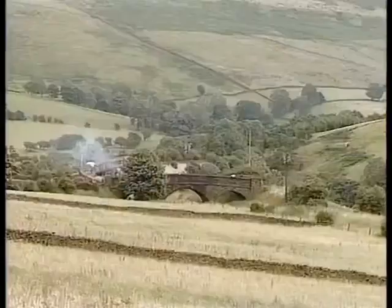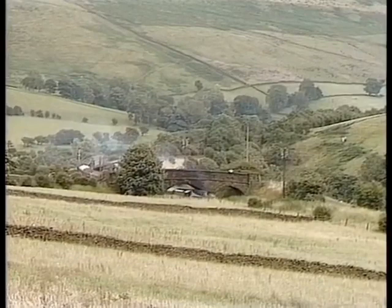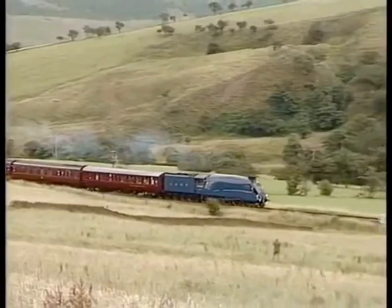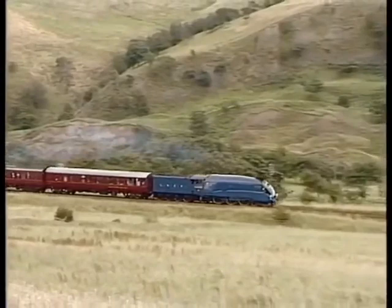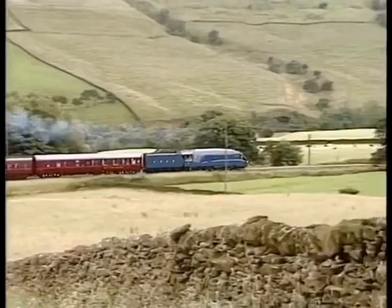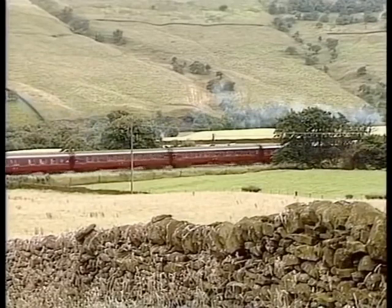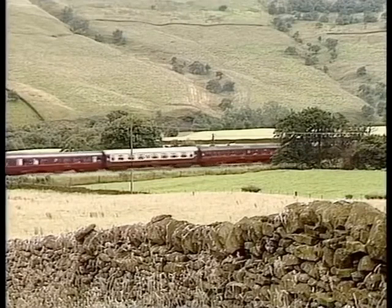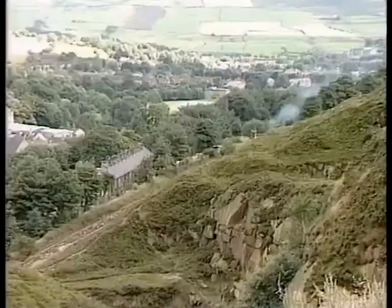Having left Sheffield, she ran via the Hope Valley and is seen here climbing to Edale. The return was over the Pennines via Diggle and Saddleworth. Below us is the former junction for the branch line to Delph.